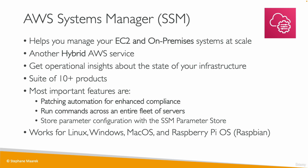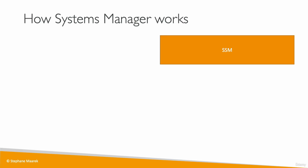So from an exam perspective, anytime you see a way to patch your fleet of EC2 instances or on-premises servers, you have to think about SSM, or if you want to run a command consistently across all your servers, again, SSM would be the right way. Now, how does SSM work? Just to give you a better idea.